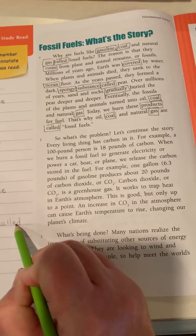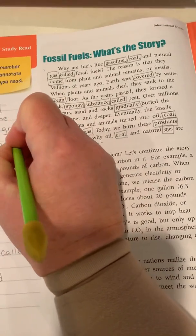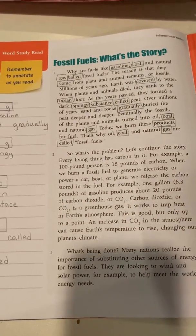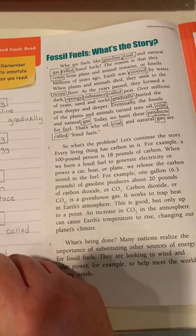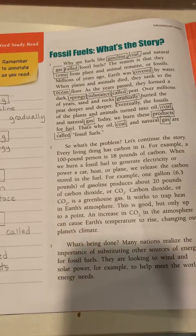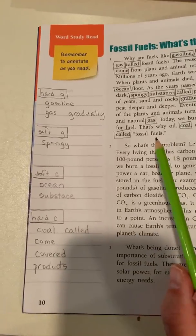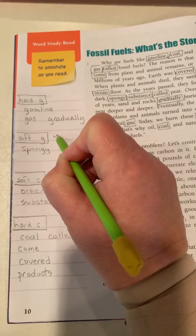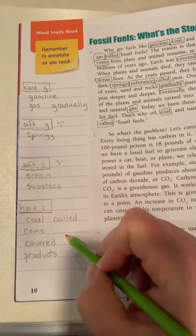Called. Do we have called? We do already. Gradually. It's got the G to it. So we're going to put gradually over here. Coal, I believe we have already. Products. Products is going to have this. Okay. Coal, gas, and called we already have. So here you have it. Just from that first paragraph alone, we've got our hard G. This is more of the J sound, right? Soft C is more of an S sound, and our hard C.